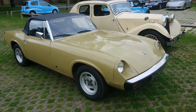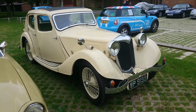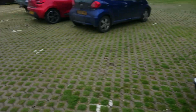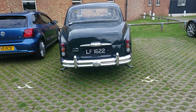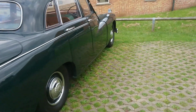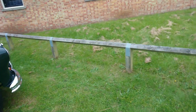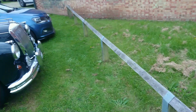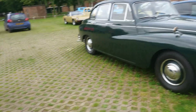Very nice. And then next to it, is that a Riley Kestrel? I think it's a Riley Kestrel. Must be from the 30s. Just some pretty good stuff around here. And then an enormous sort of pre-Jaguar Daimler. This would have been designed when Daimler was owned by BSA. Don't know exactly what model that is. It was like a DR450 or something like that. I get confused about these sort of older Daimlers.